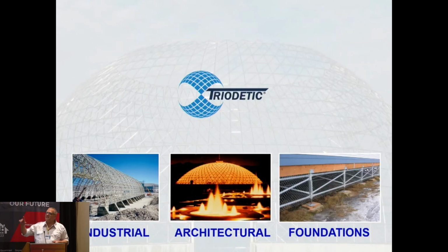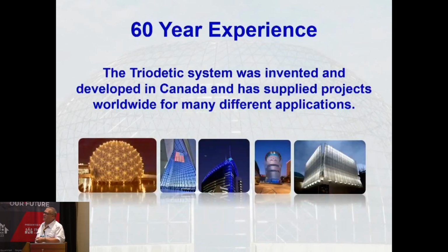Multipoint Foundation is part of a company called Trowdetic, and it's one of the divisions. I'll run through a bit of the history of Trowdetic so you see the pedigree of over 60 years of experience building unique products out of steel. You see Ontario Place there, the JFK Library in Boston, a water tower in Sacramento, and I think that's a museum in Pennsylvania.